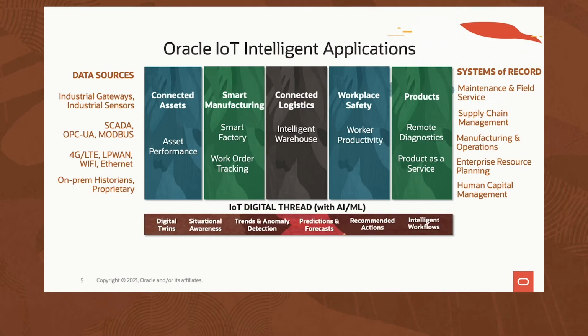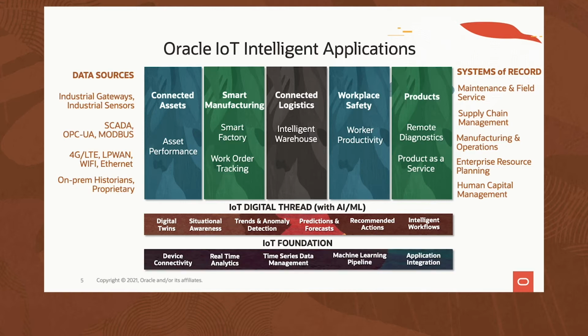The digital thread is the functionality that we've built into our application. It includes digital twins, situation awareness, issue detection, predictions, actions, workflows. And finally, all of this is built on top of our IoT foundation, including connectivity, analytics, data management, machine learning, and of course, integrations. Let's take a look at an example for connected logistics and see how we can effectively monitor the condition of products on their journey through a supply chain.